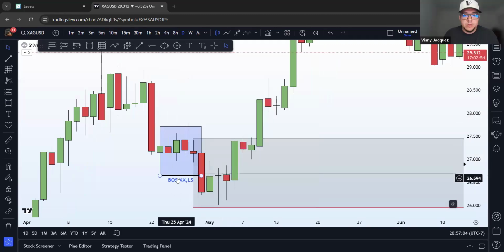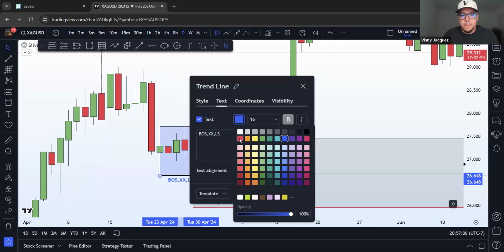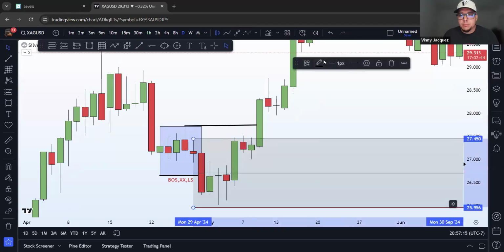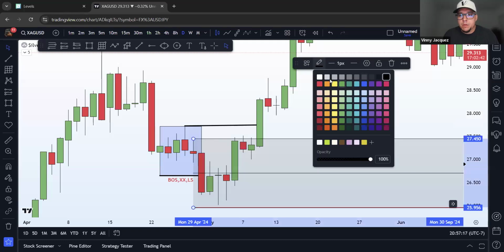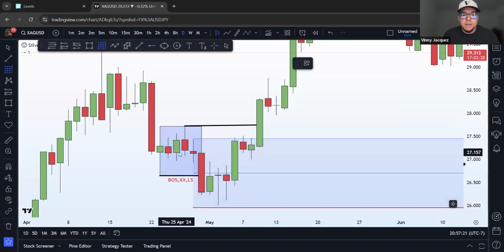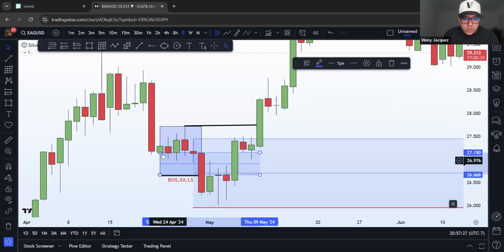Now look at this. Make that red. Bearish BOS. Now look, we finally have a change of character. So this is the daily starting point. Blue, right? And this area here is my 4-hour inverted shoulder, from the lowest wick to the closest body, which is this red one right here.